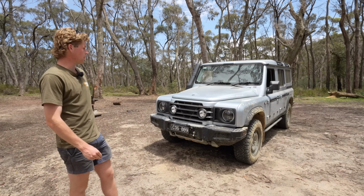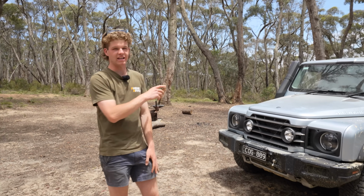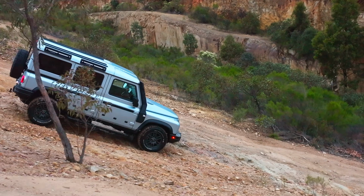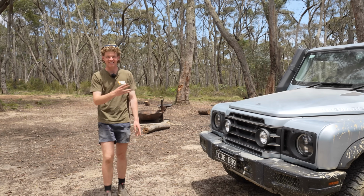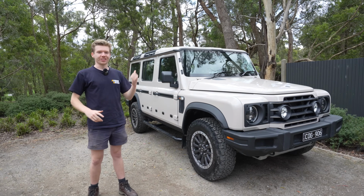It's comfortable, it's got heaps of power too. The auto with that engine just works a treat. So yeah, it's a cool car, and who knows, maybe one day when you're not allowed to drive old Patrols anymore, you might still be allowed to drive these things. Yeah, exactly. All right, so that's our day with the Ineos Grenadier wrapped up.